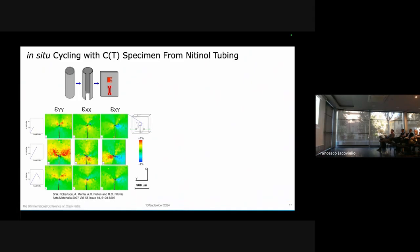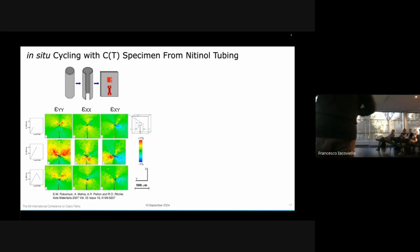Going back to the work from Scott and Rob, what we did is synchrotron diffraction, and here are the two. We shape set up the sheets flat, and cut out C2 specimens and dog bones, etc. Here we're monitoring the three-dimensional strain fields in the material at the crack tip. This is kind of a far field effect for this one, and we're right here.